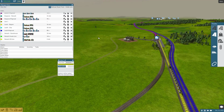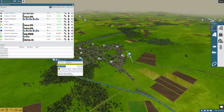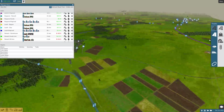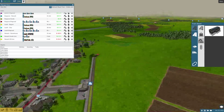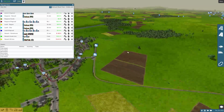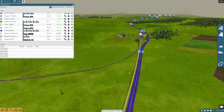Let's get the line going first anyway. So new line from here to there. So this is going to be Kesgrave goods. There we go. I'm thinking we're going to plop down at this end, because otherwise it's going to cost us a big fortune to run a train for all that distance. So it's just cheaper to put one of those down than it is to have a train run all the way down the line at a loss of hundreds of thousands before it even gets to somewhere. Right, okay, we need a goods train there.